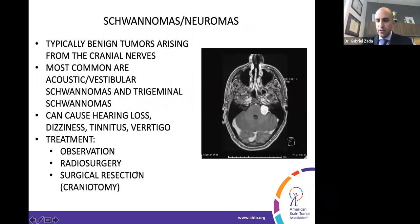So I'm going to change gears here again to talk about one more very common type of tumor, which are called schwannomas. Now, schwannomas arise from the nerves themselves and the nerve sheaths. And in the skull base area, they usually arise from the cranial nerves, of which there are 12, and so they are paired, so 24 total cranial nerves, and they tend to arise from the eighth nerve, which is called the vestibular nerve, and you will hear the term vestibular schwannoma or acoustic neuroma to describe that. That's what you're seeing here in this patient here. So these tend to be behind the ear.